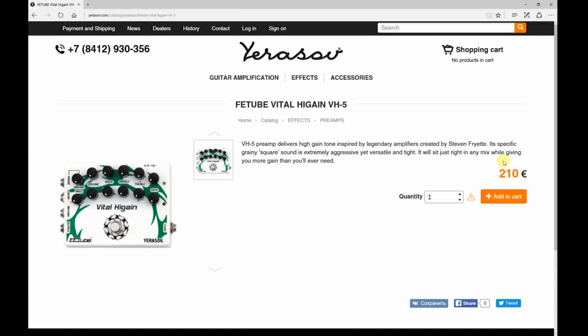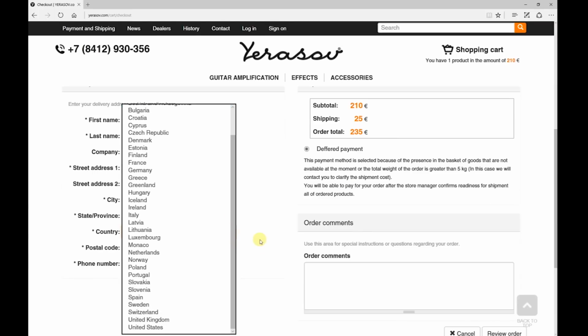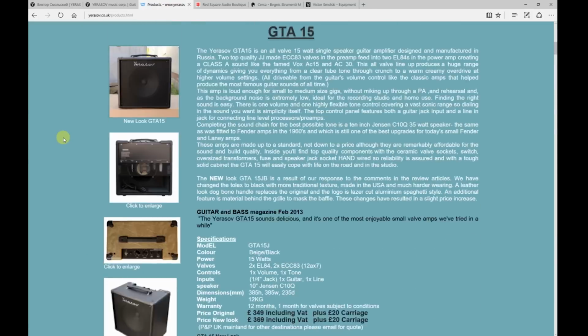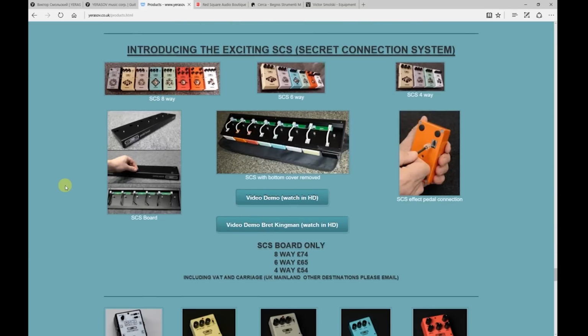As for the price, in the official web store Yerasov.com it is offered for 210 euros. They also have worldwide shipping. Other than that, in Great Britain you can get it from the distributor at www.yerasov.co.uk. They have most of the stock, including tube amps and effect pedals.